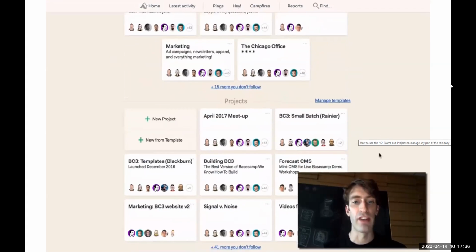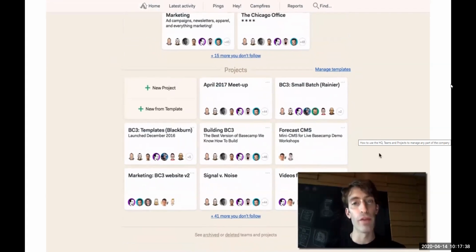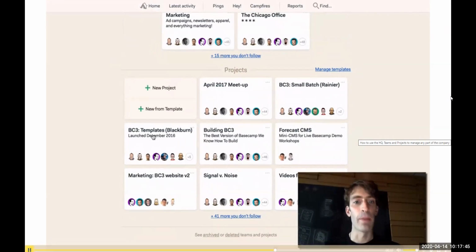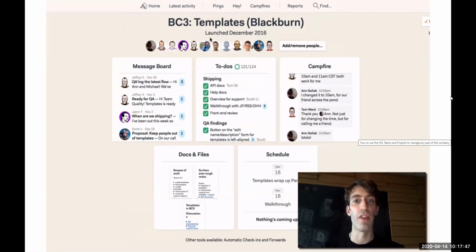Finally, there's the project section. Projects are where people of different roles can come together to work on something. Whenever we work on a new feature here at Basecamp, we set up a project. Like here's the templates feature that we worked on recently. And then we pull in all the people that we need to do that project. So like designers and programmers, QA, and so on.